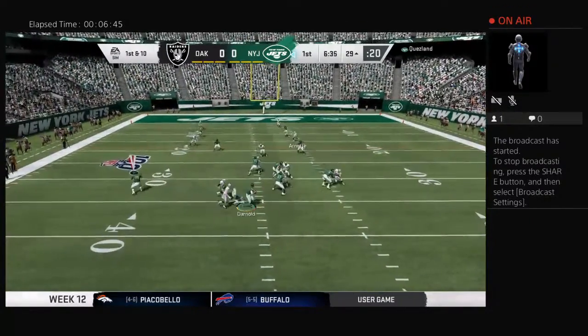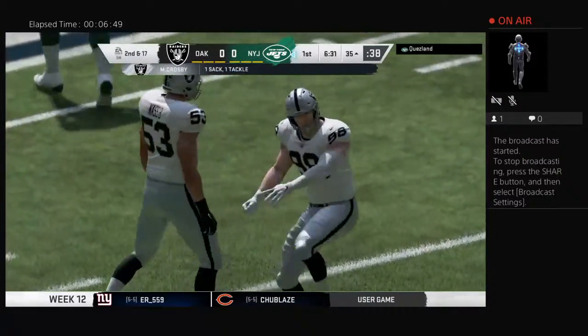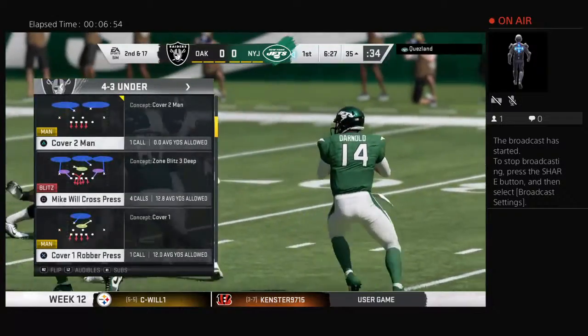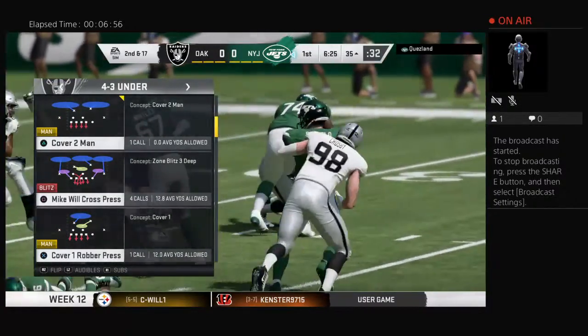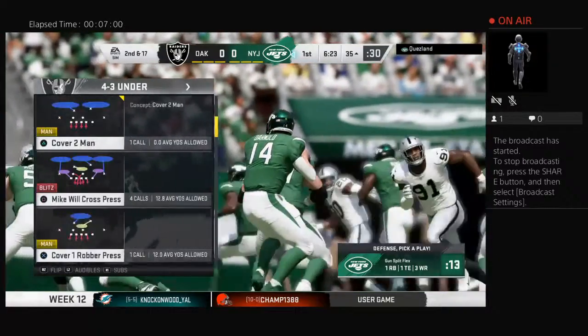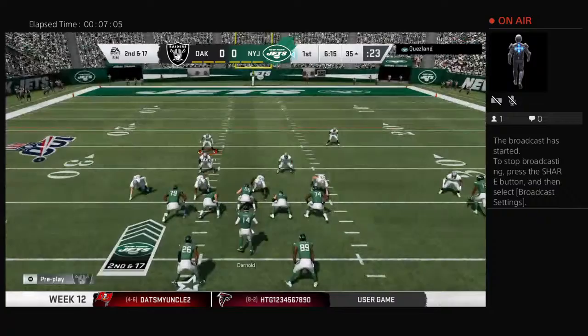Darnold off the play fake to Bell. Under pressure, and down he goes. They sack him back at the 36. Max Crosby makes that now 8 sacks for him on the season. So 2nd and long, and got to be careful not to fall out of field goal range.